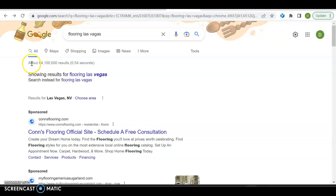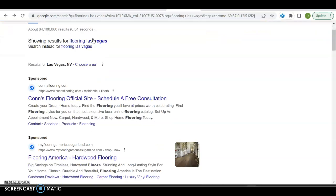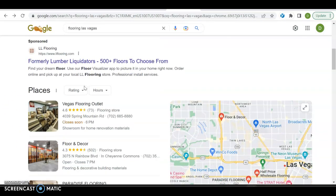Let me show you what a good keyword is. Flooring Las Vegas. So not only is this location specific, it's also service specific. Somebody is looking for somebody to help them with flooring in Las Vegas. So we know they're local and we know they're looking for you. Now, not only that, these types of words are used to help create Google ads. As you can see, we got 2 of them over here. Actually, 3 of them. LO Flooring is one of them.